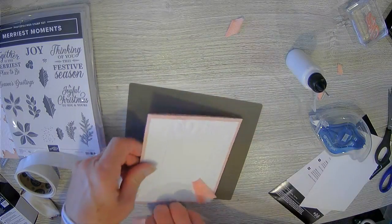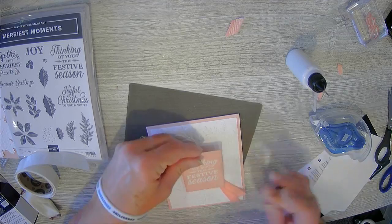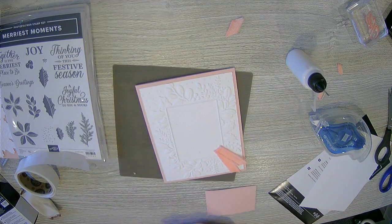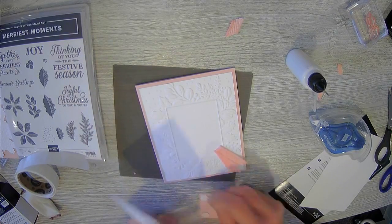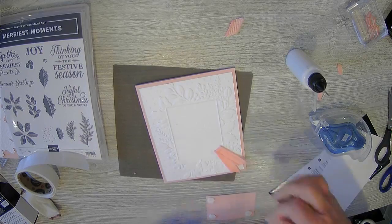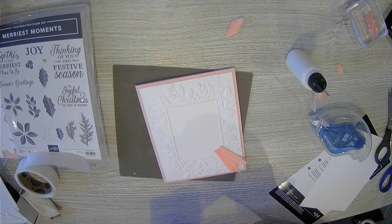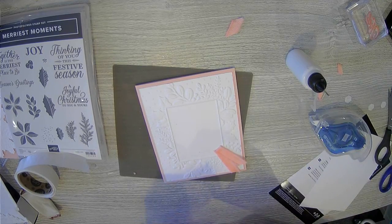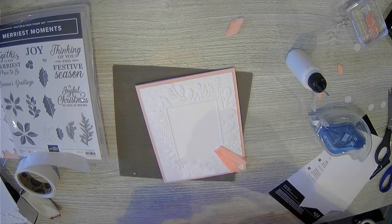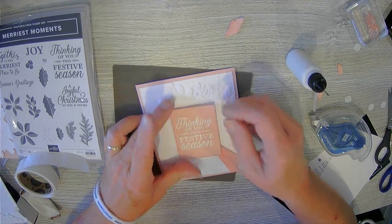There we go. Now we're going to go ahead and use this and put this down. And I'm going to attach that with pop dots, I think. If you hear a squeak, it's my drawer. I need to get some soap to rub on it. By popping this up, it's not going to be that thickness there by where the bow is at. Originally, I had thought I wouldn't put it up on dimensionals, but after working with this, I'm thinking that the dimensional is a good idea because, one, it will help hold that ribbon, but two, it's going to lift it up and it's not going to have that bulk that we don't necessarily want.